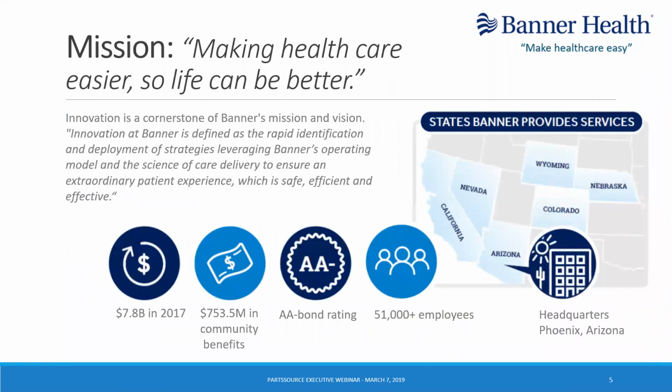Just to give you an overview of Banner Health, Banner Health's mission, vision, and purpose guides us with defining decision-making, defining behaviors, and setting standards for our day-to-day work so we can be a customer-focused organization. Our mission is to make healthcare easier so life can be better. This drives reinvention focused on the customer, and we have about six values that define the culture, and these are demonstrated through our actions and behaviors. Some of those are to be customer-obsessed, to improve relentlessly, to courageously innovate, to have disciplined focus, to foster accountability, and to continuously earn trust.